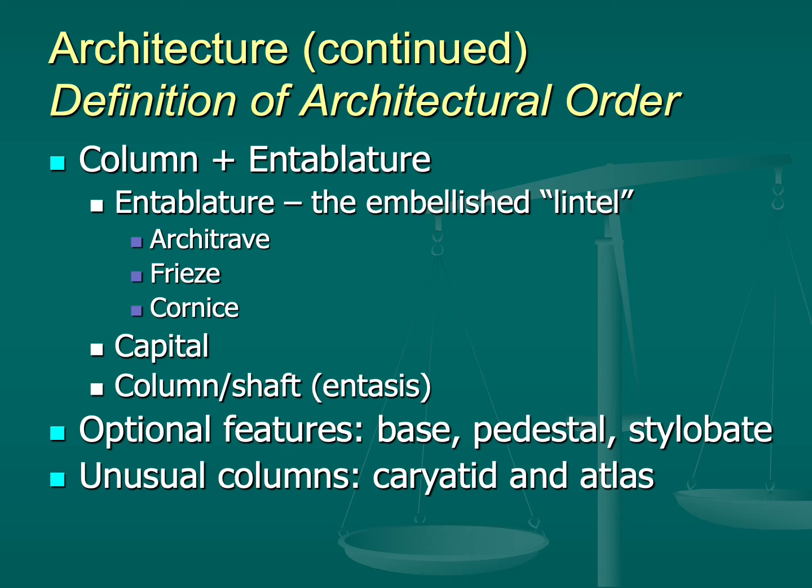One of the main features of the columns are the capitals. This is really the quickest way to determine which order is being used, as the capitals are very distinctive. Additionally, the shaft of the column would have varied based on the order being used. So while some were reeded, others were not, and vice versa.